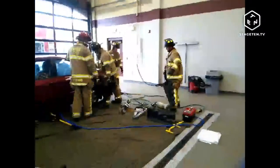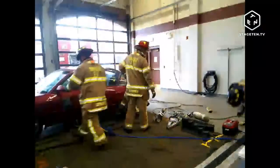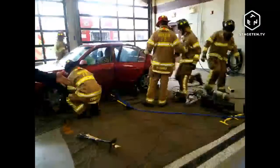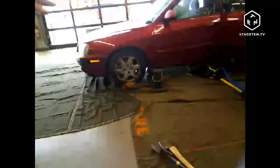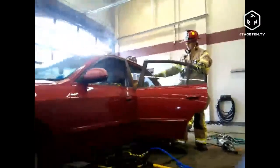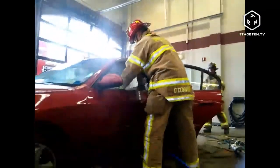What they're doing now is we're simulating that we can't get the driver out of the vehicle. So what we're going to do is stabilize the vehicle, which you're doing by putting the step chocks on the floor. All that is doing is helping stabilize the vehicle so we can work around the vehicle without it moving. In a real situation, we would pop the tires and lower the vehicle right onto the stabilizers.